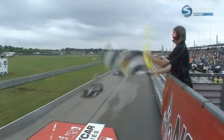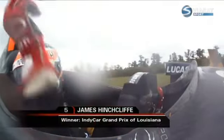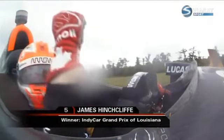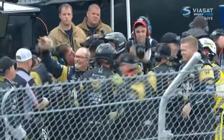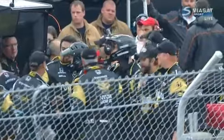3 of his 4 wins. Boys, good call. That was awesome. Thank you. The mayor of Hinchtown, maybe this will be his North American, his United States headquarters for Hinchtown down here in New Orleans. Look at the celebration for that team. 3 of his 4 wins have come on road or street courses, and he adds another one, and this one will be one to remember, not because, as you said, of the outright speed.